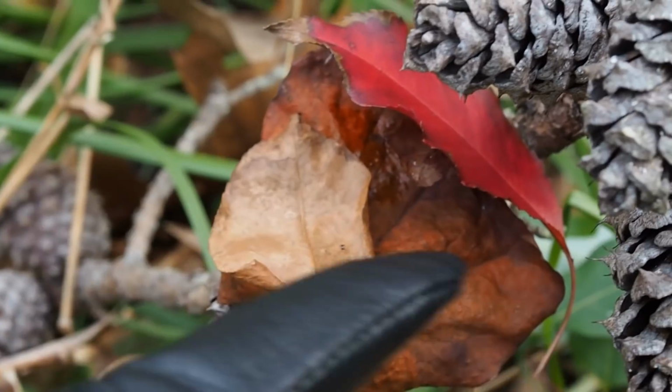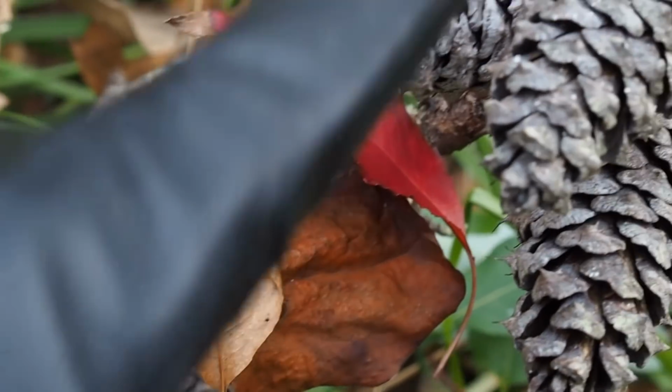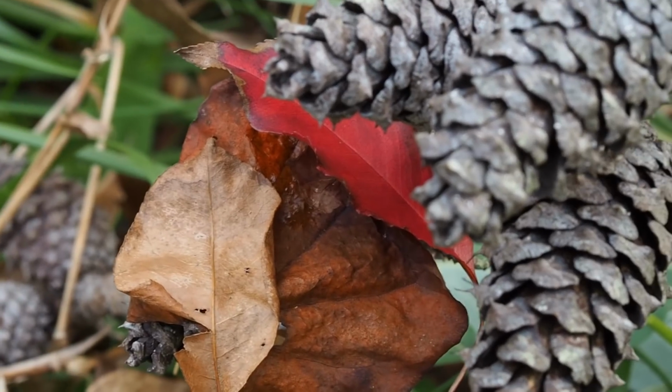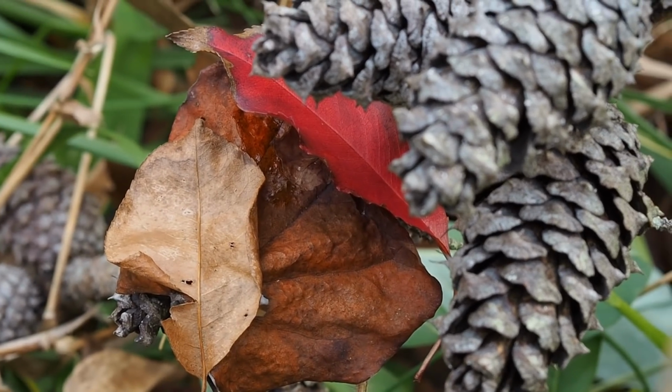I grabbed some leaves and just kind of laid them on a pine cone underneath these pine cones here, because I just want the color from it. Let's try this shot here.